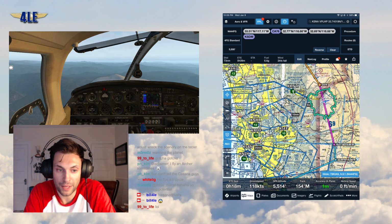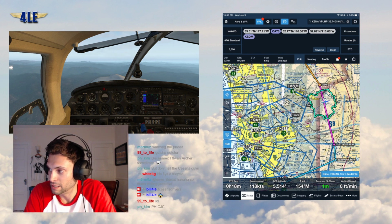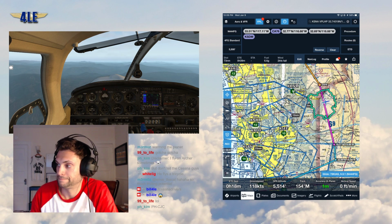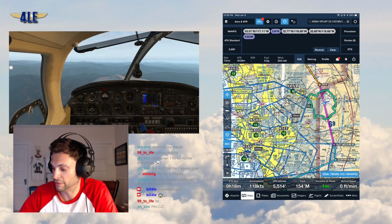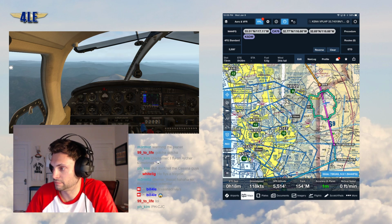But yeah, so I just kind of want all the numbers to be for the plane that I'm flying, and then, you know, if I'm doing like a flight sim economy flight or something, I can pull the gear up, pull the prop back, and cruise along.